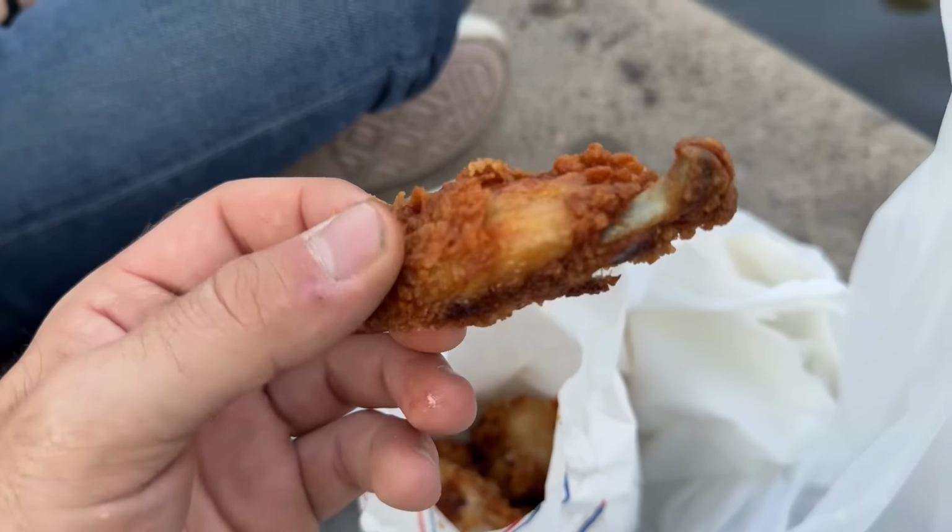Oh, look at that. Now that's a good trim. If I had to rate this on a scale of 1 being the worst wing I've ever had, and 10 being the best wing I've ever had, this gets a solid 8. Maybe even an 8.5. Fire.